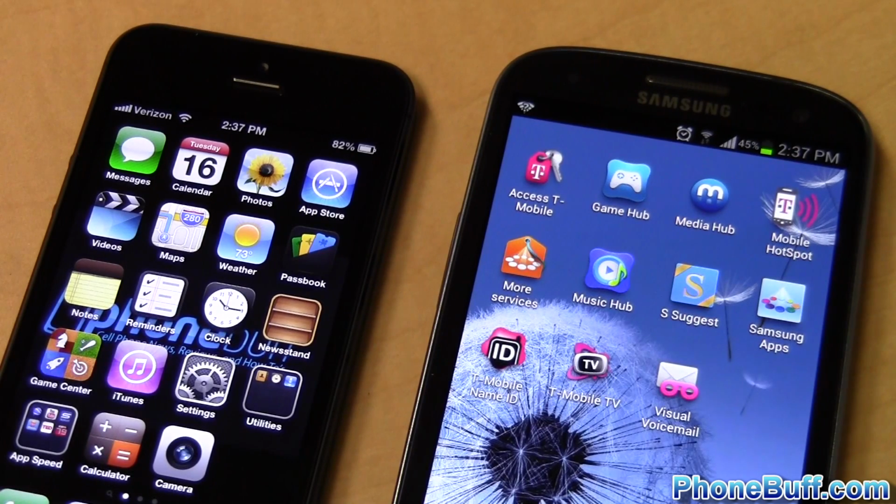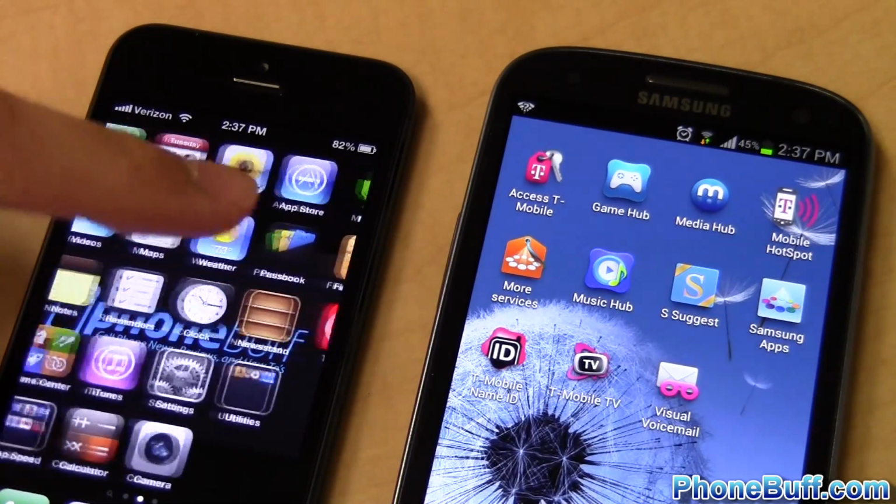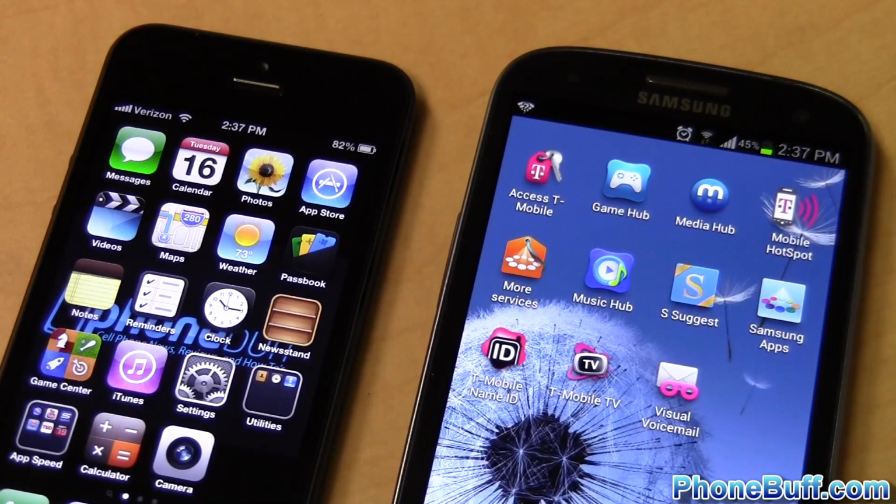Alright, we're halfway there. Reason number 25, the 6th generation iPhone is better than the Galaxy S3 is that unlike the S3, the iPhone 5 doesn't have any pre-installed carrier or manufacturer apps, often referred to as bloatware.